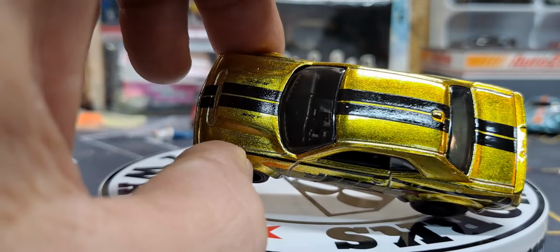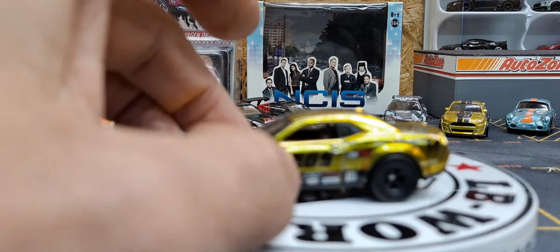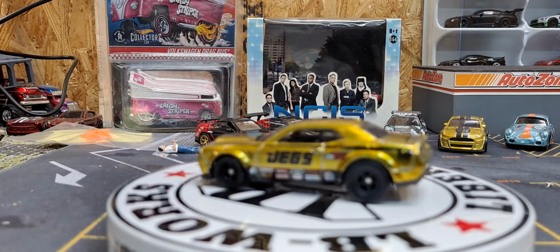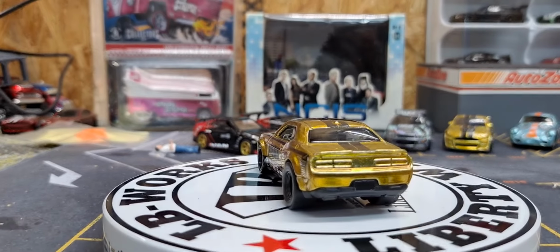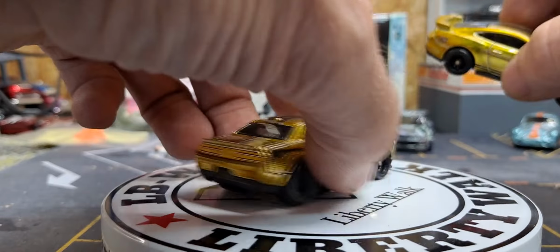SRT on the hood, I like that. Got 25 and TH on the side. So I think this came out in 2020. I do have several new 2021s to look at. But since we were checking this one out, I thought I'd bring out the Mustang.